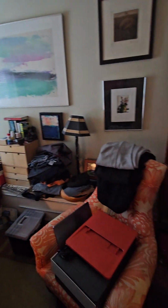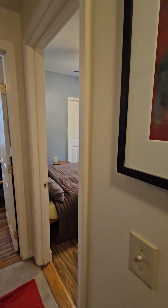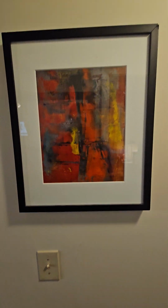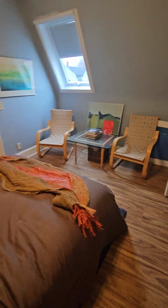We just got the mirrored layout over here. Flooring up here is the same flooring as downstairs. Huh. Even the paintings on the wall are crooked.